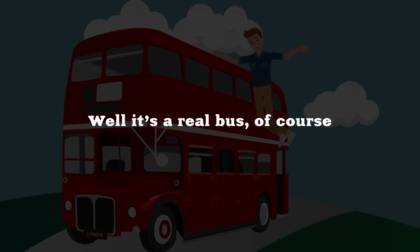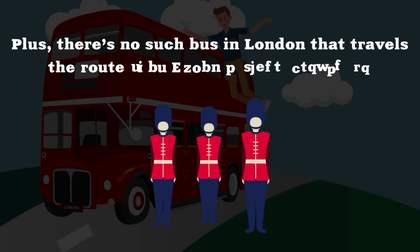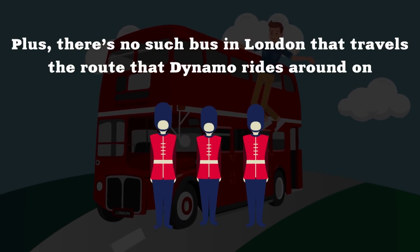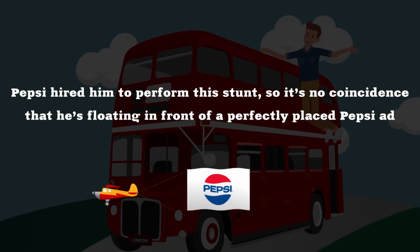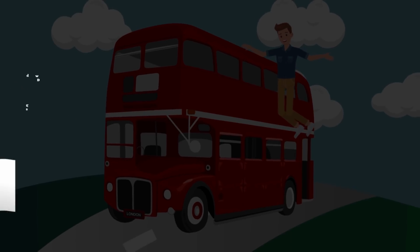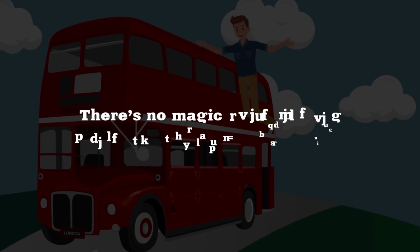Well, it's a real bus, of course, but its drivers and passengers are in on the trick. Plus, there's no such bus in London that travels the route that Dynamo rides around on. Pepsi hired him to perform this stunt, so it's no coincidence that he's floating in front of a perfectly placed Pepsi ad. There's no magic quite like the magic of marketing, right guys?